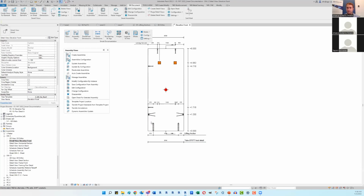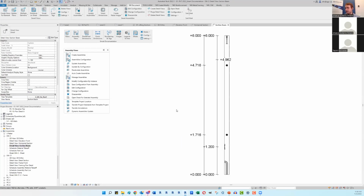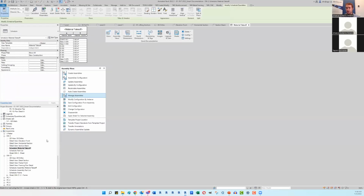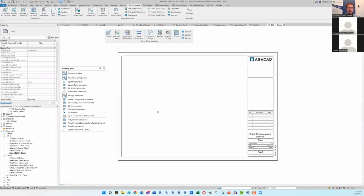And that was just one of the views. I also have horizontal section, vertical section, and some schedules as well, like this material takeoff and the part list. And I also have the sheet, but it's empty for now. So now let's imagine that this was the first assembly that I have in my project and the first sheet. So, for the next step, I will create a template out of this sheet.